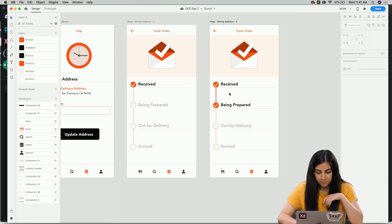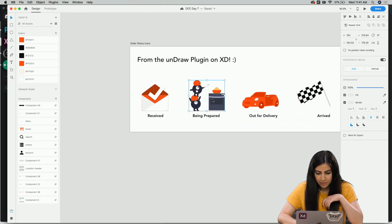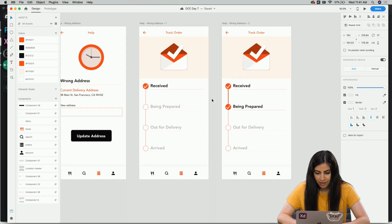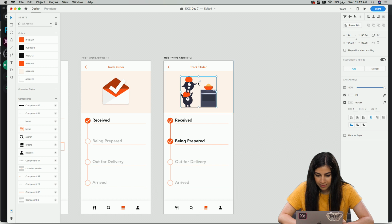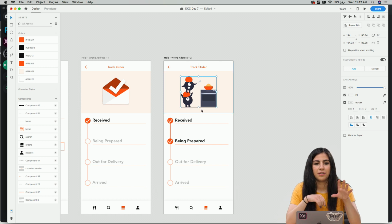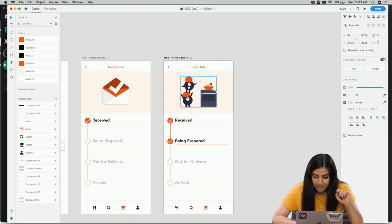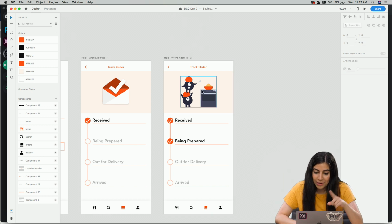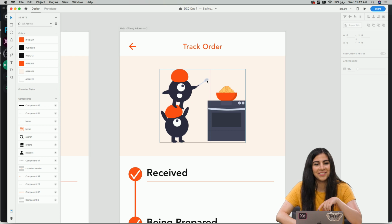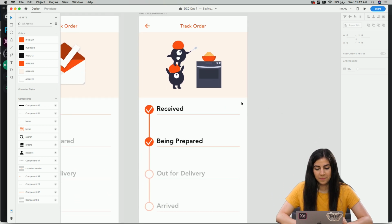And then I'm gonna grab this little cute icon. I really like it. There's really cute characters. And I think in this original illustration, they were putting together this data thing, but I made it look like they are cooking, so yes. Okay.